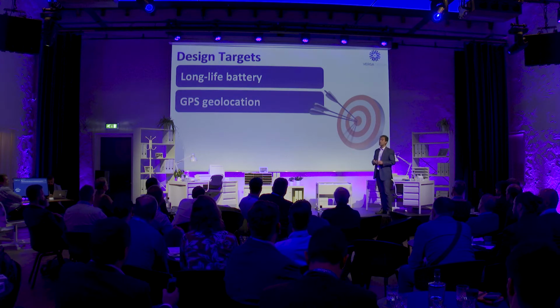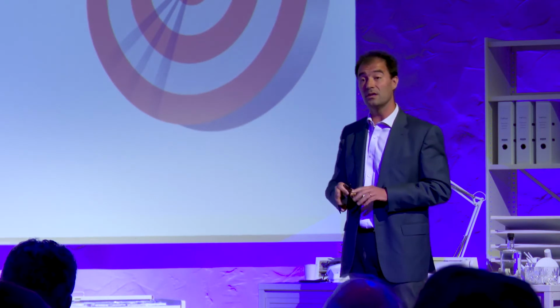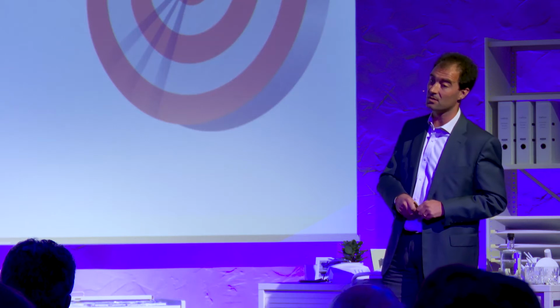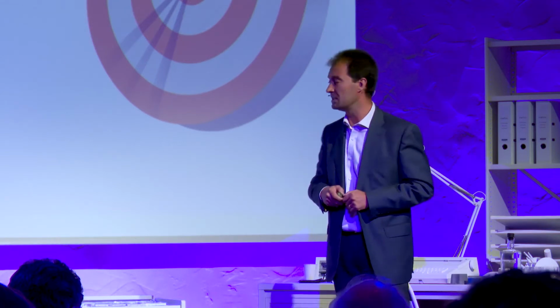Second, the precision of the location. Everybody has a smartphone today, so the expectation today is a high level of precision. We didn't want to deliver something that would deceive the expectations of our customers, so we thought that GPS was an absolute must that we have respected, as you will see later on.